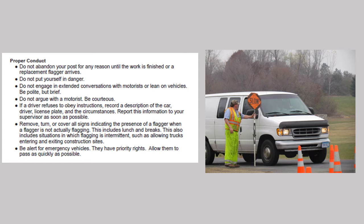Don't put yourself in danger. The second bullet point: you don't know what kind of crazies are out there. There was an incident at one of our local agencies where somebody blew through this guy's stop paddle, and the flagger was able to get hold of law enforcement. They chased that truck down, and it turned out it was a mobile meth lab, and they had all kinds of guns in there too. So don't put yourself in danger. If somebody becomes confrontational, just step away from it. Don't leave your post, but just be careful.